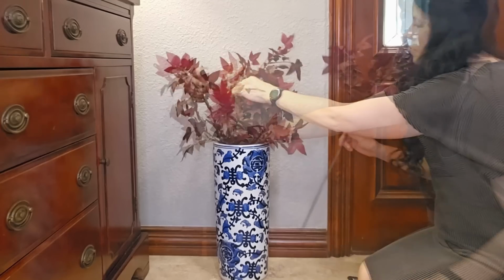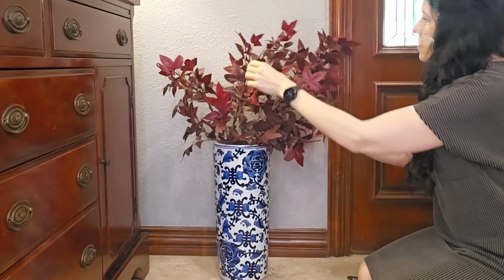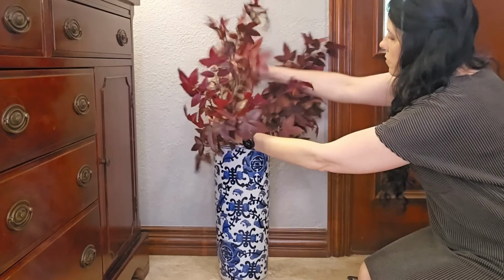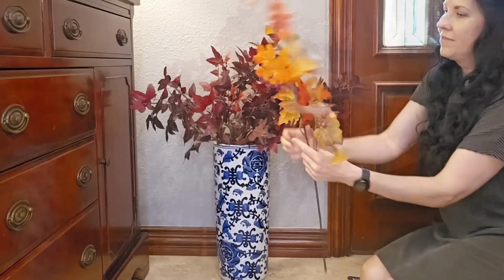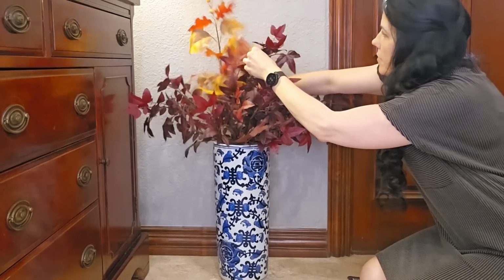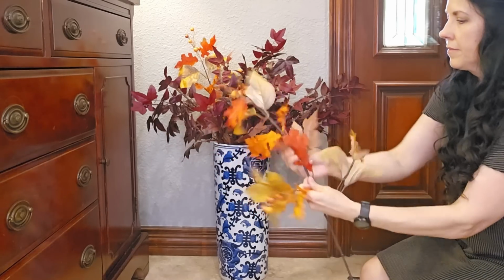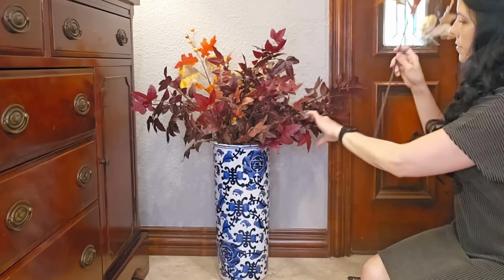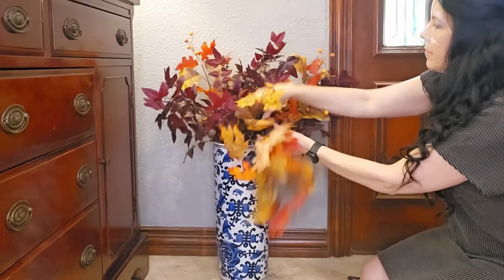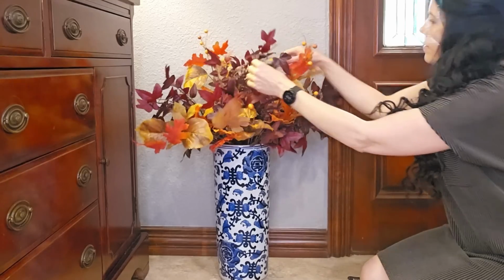For fall, I have these floral dupes that came from Hobby Lobby. They are a beautiful plum color, kind of a burgundy plum. And then to that, I'm going to add some more traditional fall colors to tie in with all my other floral arrangements that I have here in my entryway. Very simple and a solution until I can eventually thrift the perfect antique or vintage canes. Like I said, they are hard to come by, so I am forever on the hunt.